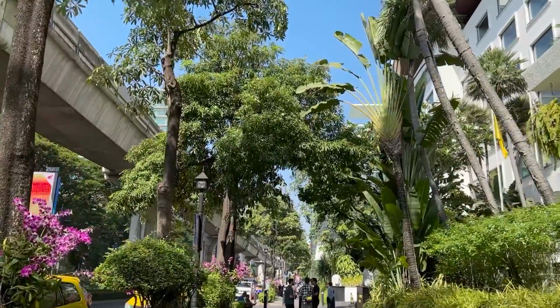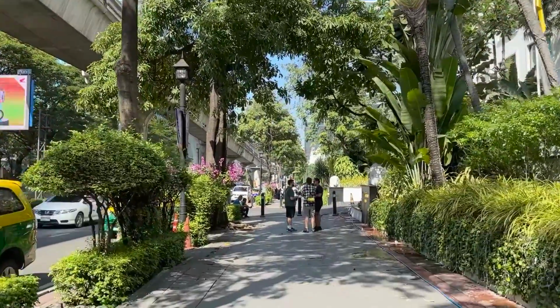Okay, so we are now here outside the hotel. We're gonna walk to Central World, which is a big shopping mall around here. Try to get a foot massage to relax a little bit and get some more chart work done after. So let's get right there.